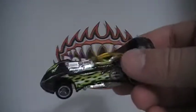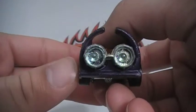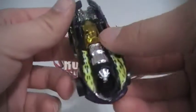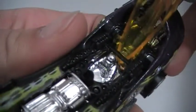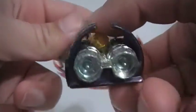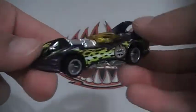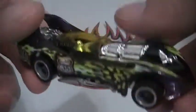Alright, next up is Power Rocket. Not Road Rocket, but Power Rocket. A lot of the cars have similar names. Now you know why it's called Power Rocket. Just look at it. It looks like a rocket, like it's ready for takeoff, man. And I believe this opens. Yep, it opens. Look, there's a little driver in there. Isn't that funny? Look at those huge turbos. Really long car. I'm surprised it even fits into my case. I thought it wouldn't, but it does.